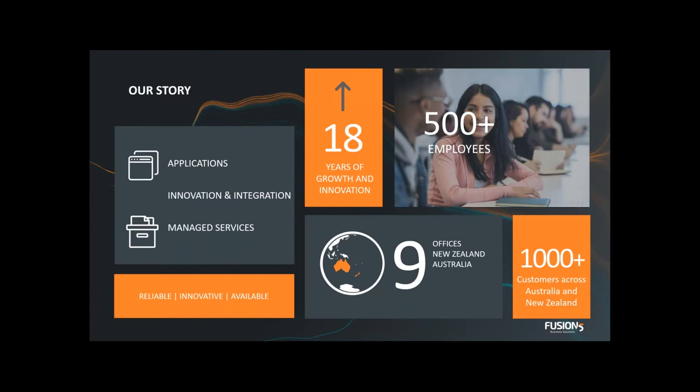We have experienced 18 years of growth now. We have over 500 employees across our 9 offices in Australia and New Zealand, with over 1,000 customers that we partner with across ANZ.